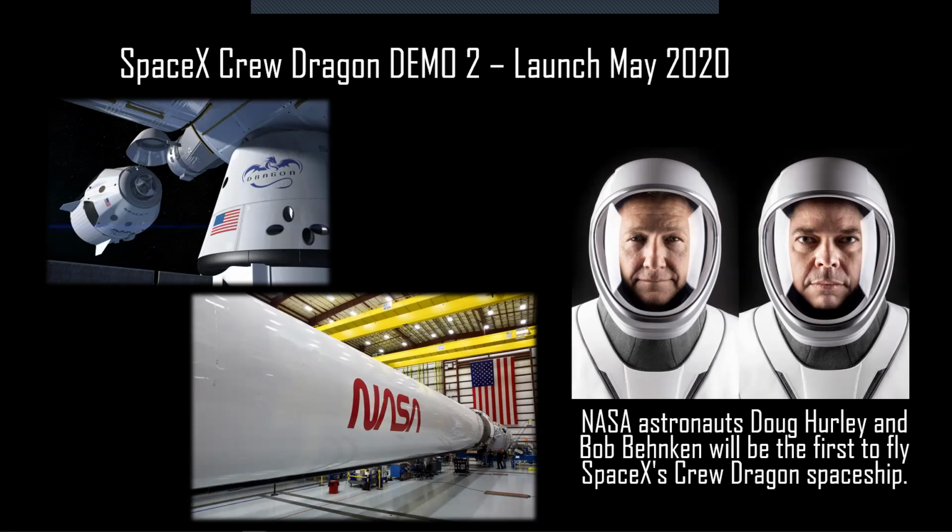If this works well, then there will be one more demo with two other astronauts before this becomes a regular occurrence. Now, there are two things about this flight that are very special. One, again, it's been nine to ten years since Americans have left Florida in a rocket. But two, this will be the first time ever that astronauts have gone into space on a commercial rocket. Prior to that, it's all been government-run programs. So it's very exciting, you do not want to miss this launch.